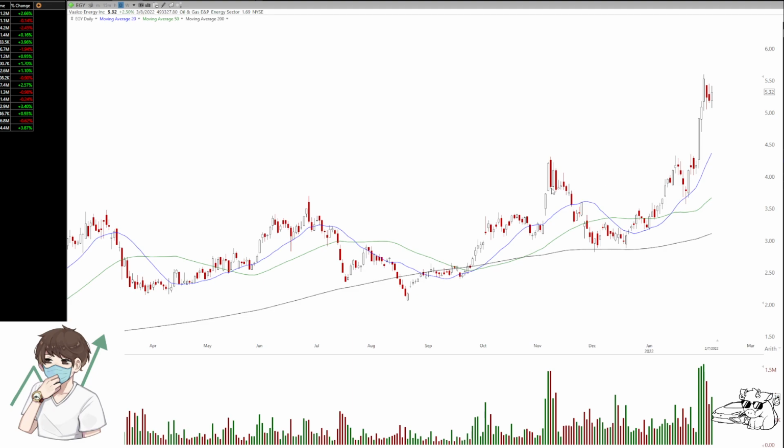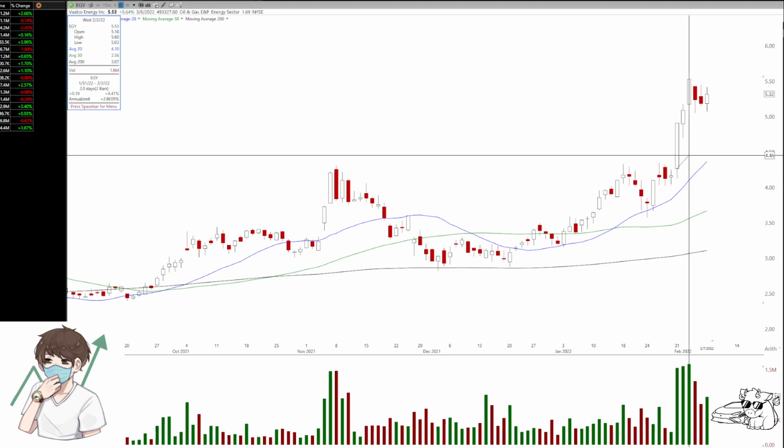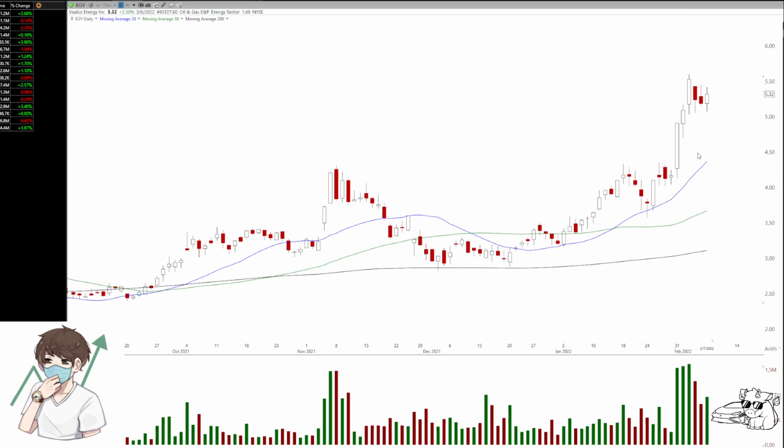The first one we're going to start with is EGY, Vaalco Energy, and this energy stock trades a little bit less than 500k volume per day on average in the last 90 days. But it doesn't matter because if you take a look at the stock, in the last 6 days, you can see there's a huge volume surge at the bottom. Sorry if you can't see it, but the stock price has advanced over 30%, and every time it advanced, it went up with big volume.